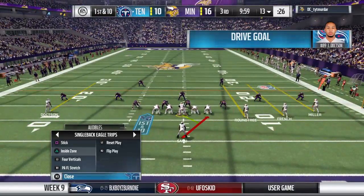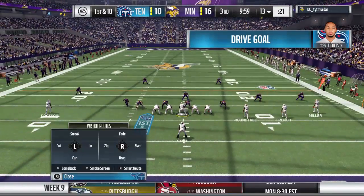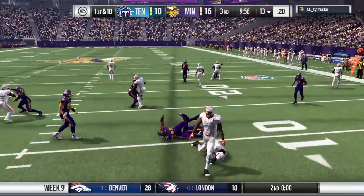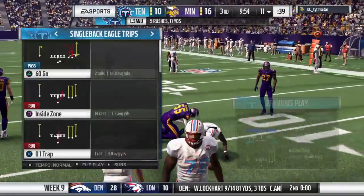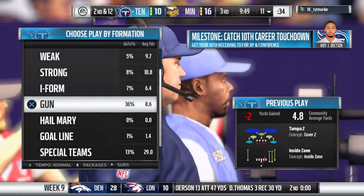1 receiver left, 3 to the right. And they'll try the ground game here with the running back. And he is going to lose yardage here. It's a loss of 2 there, bringing up 2nd down.